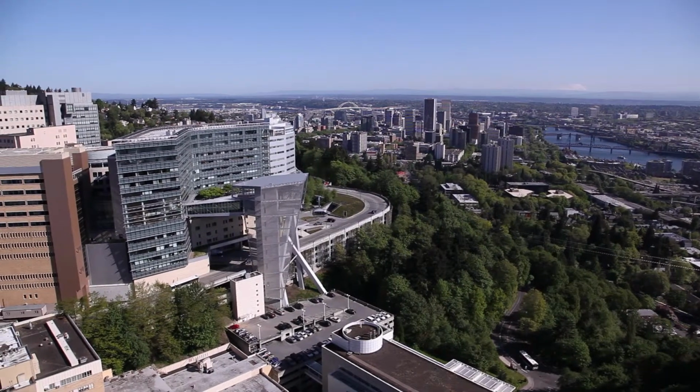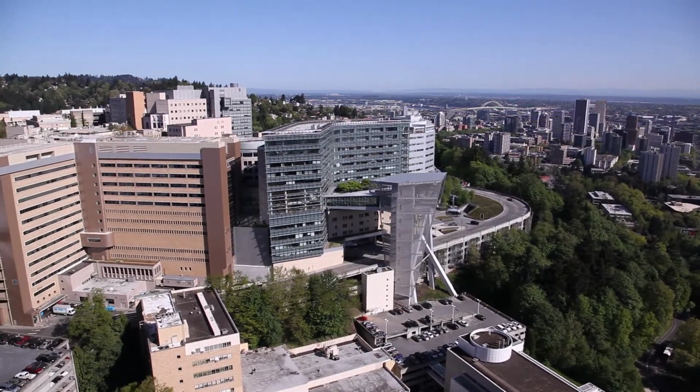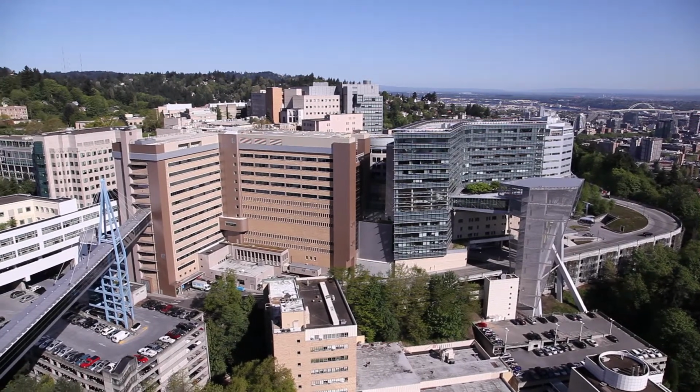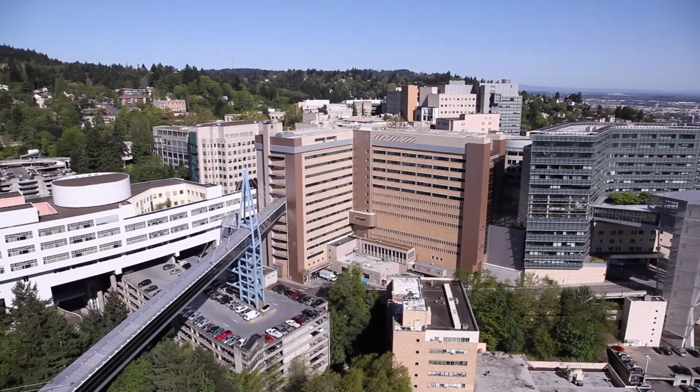OHSU is an academic medical center. Because it is the leading provider of complex cases in Oregon, we see all types of cases. We don't just see ordinary degenerative cases, but we also see a heavy load of trauma, infection, and oncologic cases, which you don't always find in other centers.